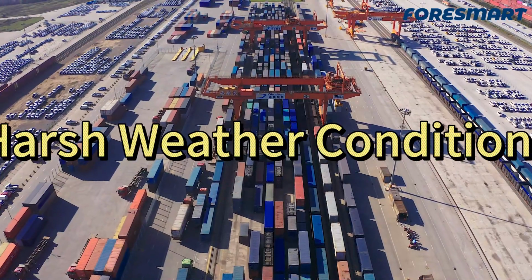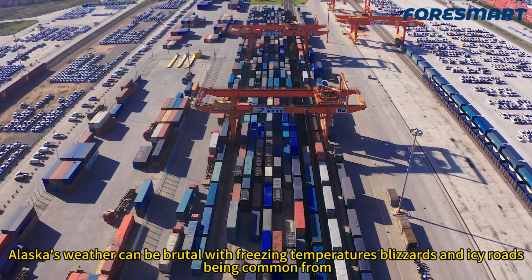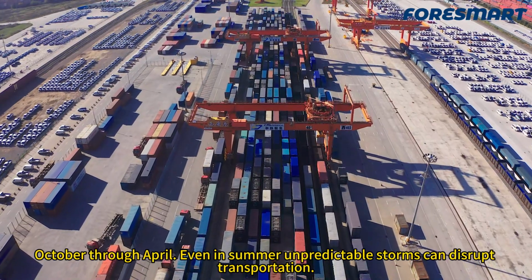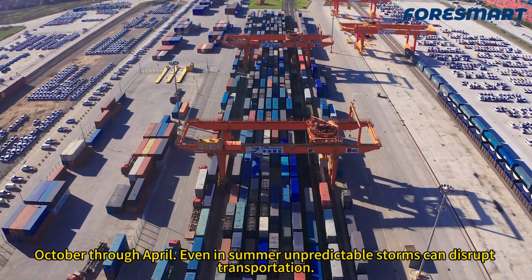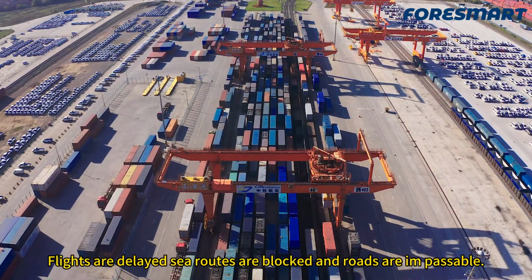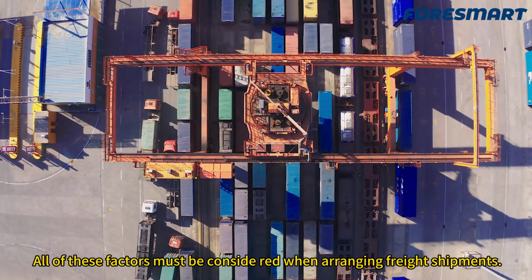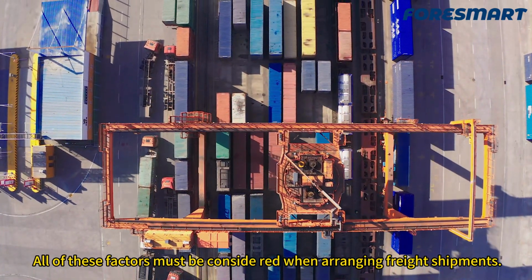Harsh weather conditions. Alaska's weather can be brutal, with freezing temperatures, blizzards, and icy roads being common from October through April. Even in summer, unpredictable storms can disrupt transportation. This isn't just inconvenient, it can be dangerous and costly. Flights are delayed, sea routes are blocked, and roads are impassable. All of these factors must be considered when arranging freight shipments.